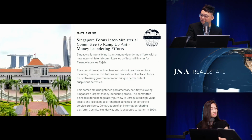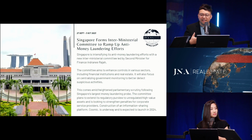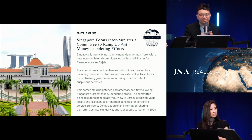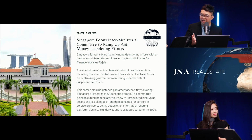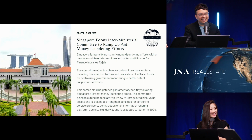So a new platform is going to be launched in the second half of 2024. And this will allow participant financial institutions to share information with local and overseas affiliates under certain conditions. This platform is going to be called the Collaborative Sharing of Money Laundering, Terrorism Financing Information and Cases. In short, COSMIC.